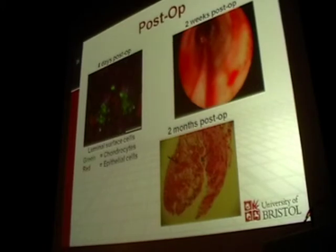Four days after the operation, cellular brushings were taken again, but this time from the internal luminal part of the graft. Again you can see the presence of both types of cells, the chondrocytes and the epithelial cells, again showing this migration between the surfaces.